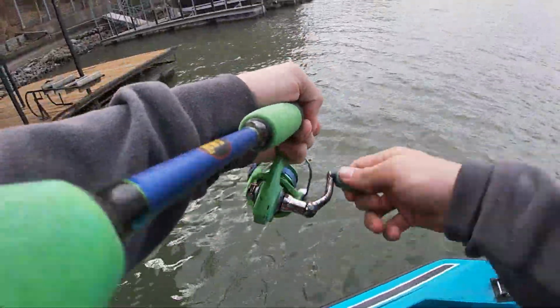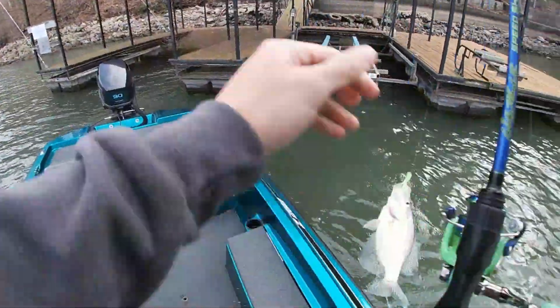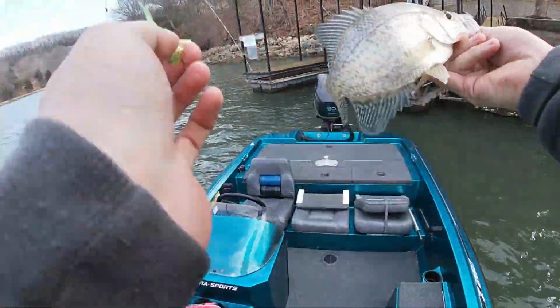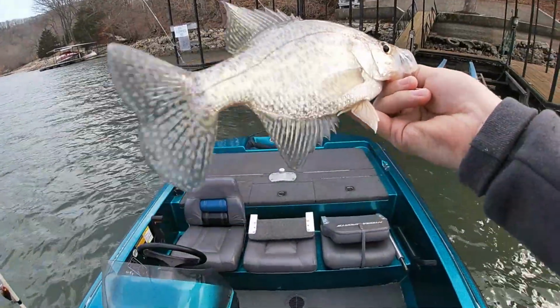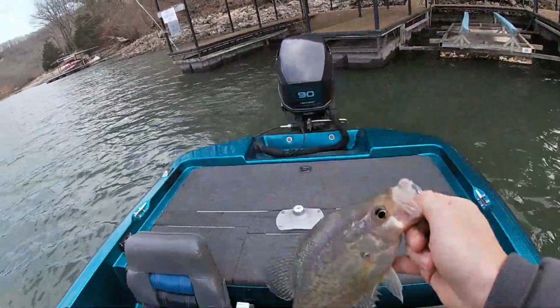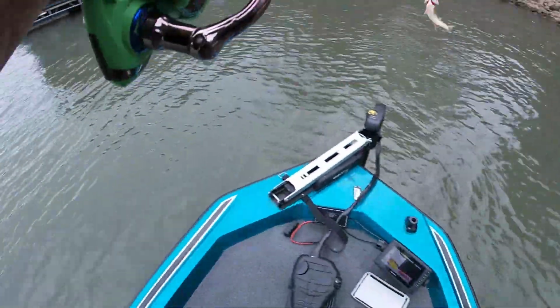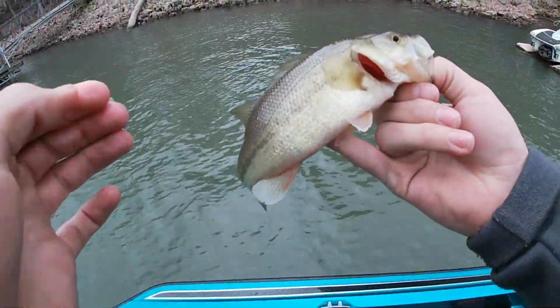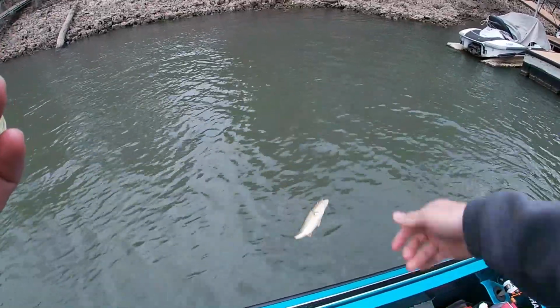Here's a fish. Catching a couple here and there out of the docks. It's not a large concentration of them at any one spot, but getting a couple. Some quality fish too. It's about another 10, 11 incher. Here's a fish, a little bass. Smaller than the first one I got.